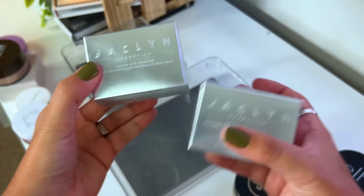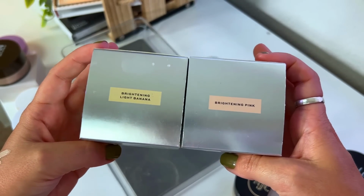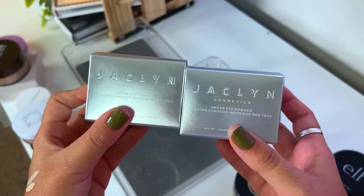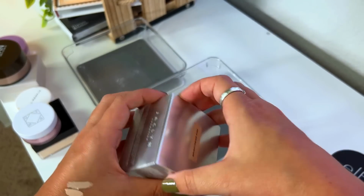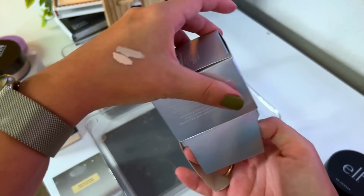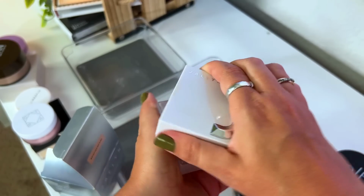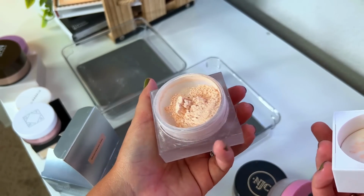Then we do have my two Jaclyn powders right here. This is the Brightening Light Banana and the Brightening Pink. Honestly, I don't ever use these two in the slightest. I don't know why I don't ever use them. I think it's just because I'm not the biggest fan of the brightening, because I feel like you can't use this all over your face. You can only use this for like under the eye.